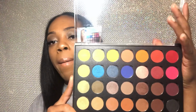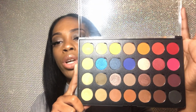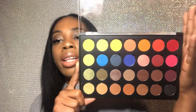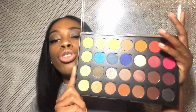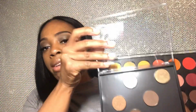Okay, so I just hurried up and threw some of these in. This is how my palette looks right now. It's not guaranteed that I'm going to keep it like this, because it looks really not together, and I actually wanted to color coordinate it. I tried to color coordinate it really quickly, but most likely this is not how it's going to be. I just wanted to show you guys what the palette looks like. And all of my eyeshadows didn't fit in here, so I put the rest that I couldn't fit in this travel size.